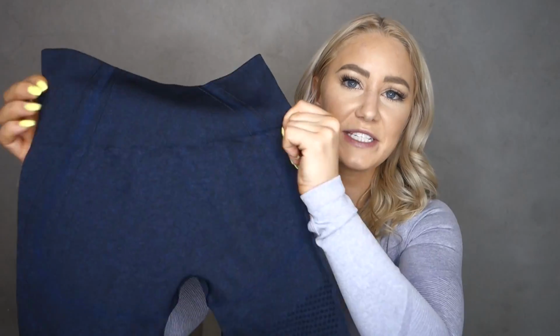Like the waistband starts at a good point, so you actually have room for your butt and it doesn't cut off your butt. I've talked about this in videos before. It can be very unflattering when they cut off your butt.